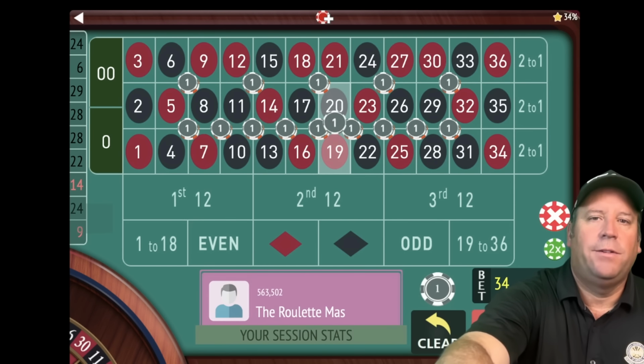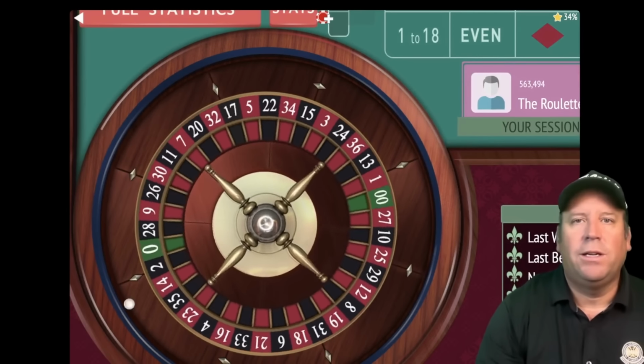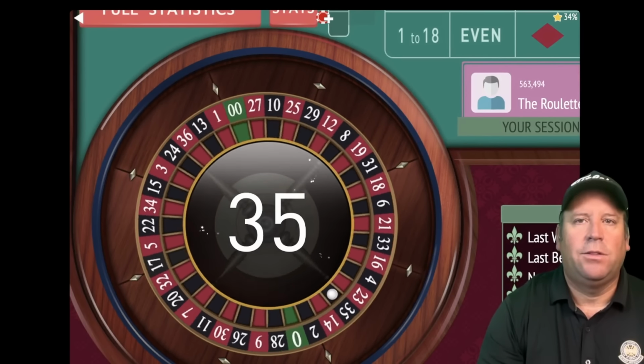Okay, and let me fix that one there. There we go, $2 to $3. Up a unit on partial losses, and we're at $42 total bet now. All right, here we go. That's a 35 black.